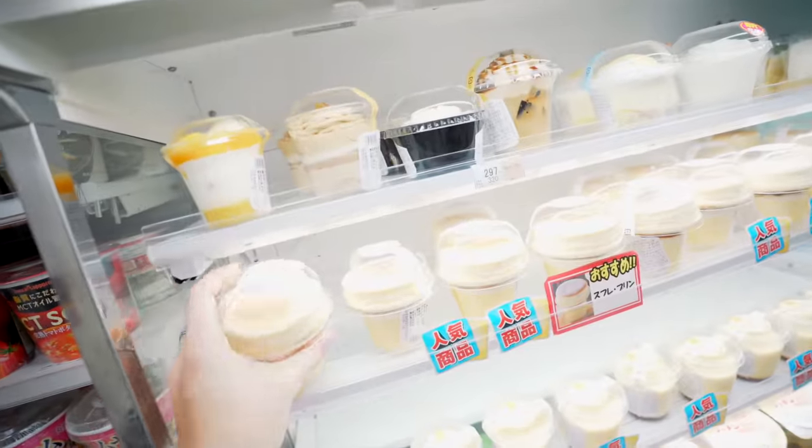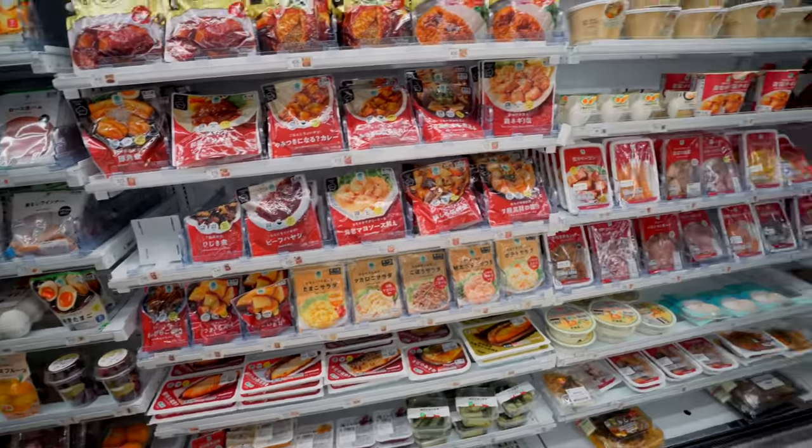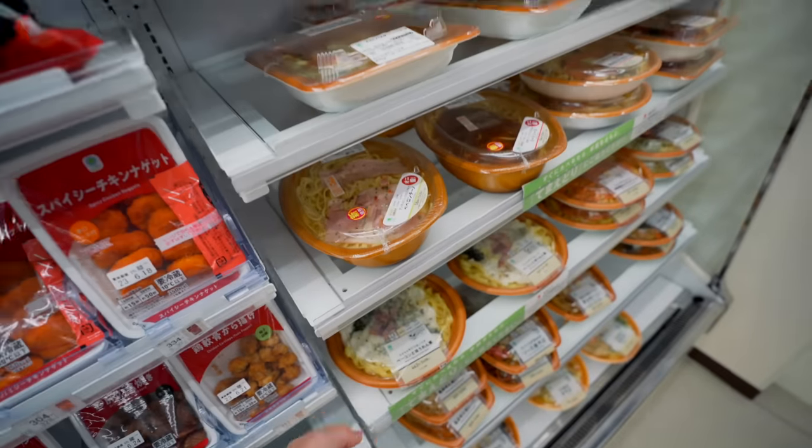Oh, Dean, look at this pudding. It's like a souffle. And they've also got all the meats and cheeses. Look how good the meals look. The microwave meals look incredible.